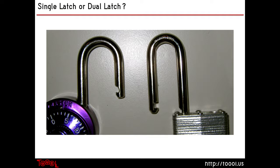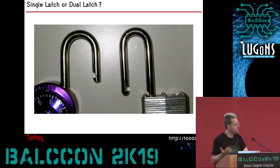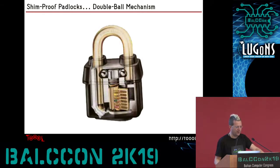Sometimes you need 2 shims. Some of these padlocks have a latch on both sides. Lots of padlocks that are better quality and more expensive, you can't shim. They have this double ball bearing mechanism.